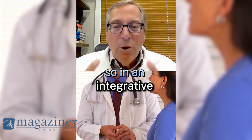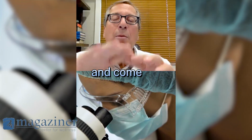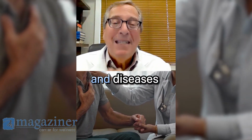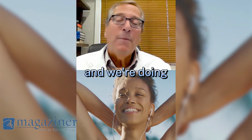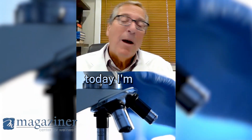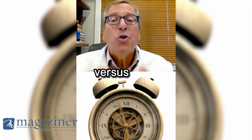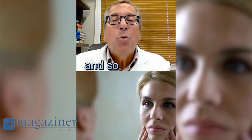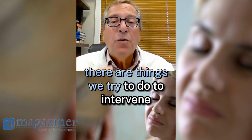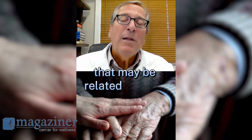So in an integrative medicine practice such as myself, we're able to look at patients and come up with a whole plan to address risk factors before these risks and diseases even arise. And we're doing that with cancer, we're doing it for heart disease, we're doing it for so many illnesses today. I'm doing a special test called TruAge, which is looking at your biological age versus your chronological age. And so if we see that someone's aging too rapidly, there's things we try to do to intervene, to slow some of the pathways in the body that may be related to aging.